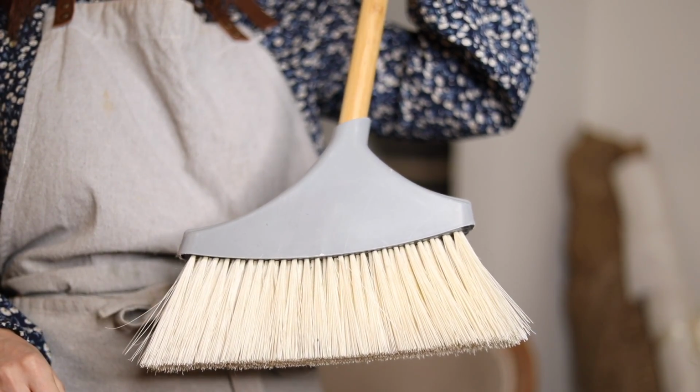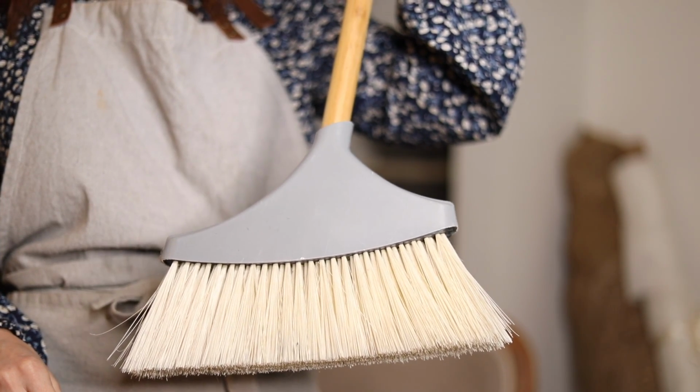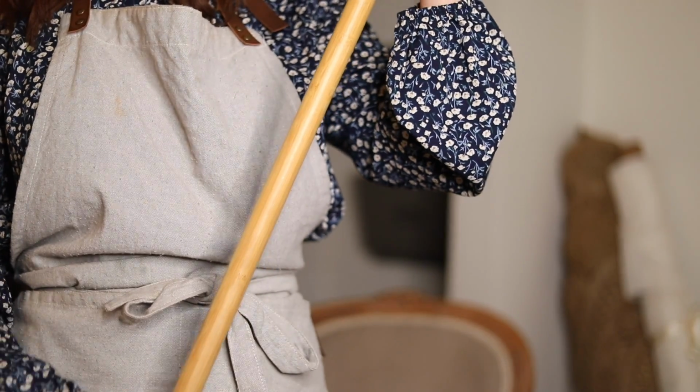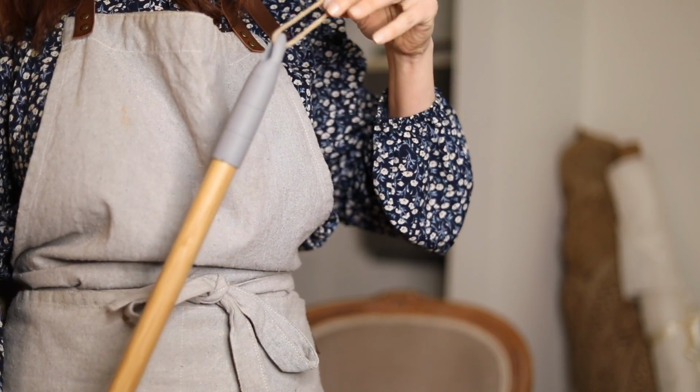So number one is to get a cute broom. This one I got at the store at home. It has a natural wood handle with gray and the little twine to hang it with. So that I felt like was vintage enough, soft enough, I could use it in my decorating.